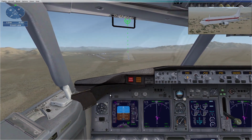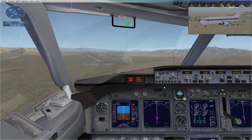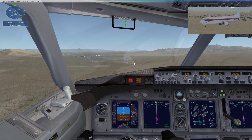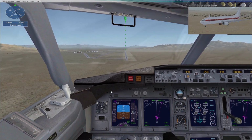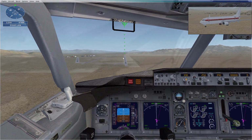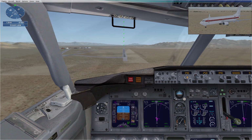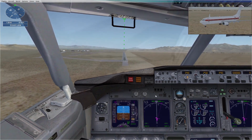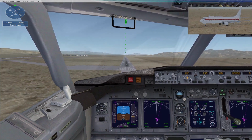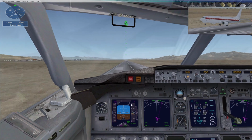Sync rate. Sync rate. Don't sink. Don't sink.